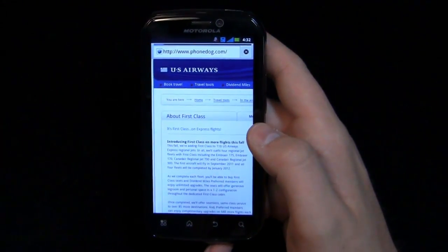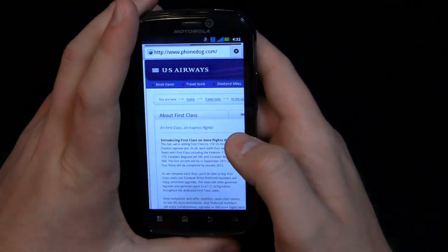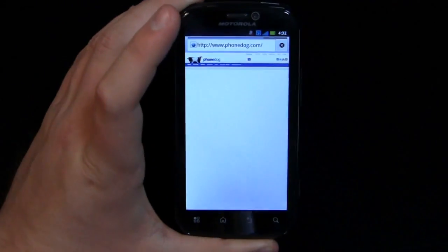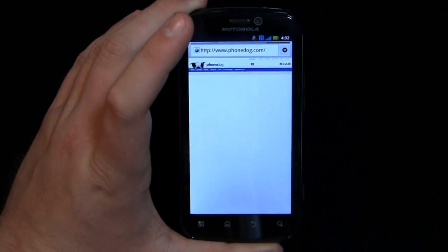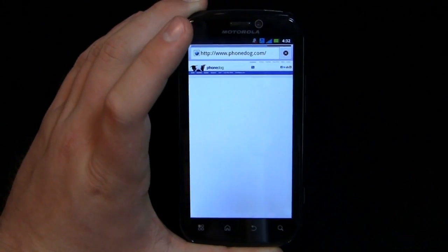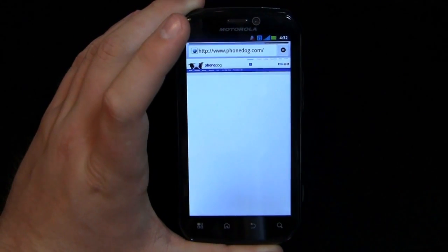Now, one thing I will say about this device, though, for the terrible data speeds, the wireless radio in this device is the best device I've ever used on Sprint. And I mean, not just recent memory, but just ever. Fantastic wireless radio. Motorola has always been known for that, but you compare it up against something like the EVO 3D or even the Nexus S, which has a pretty decent radio, and this one just blows it out of the water.